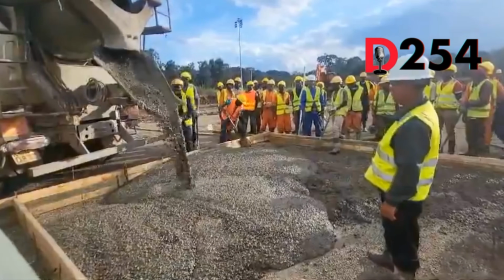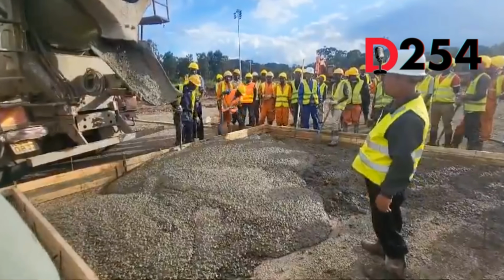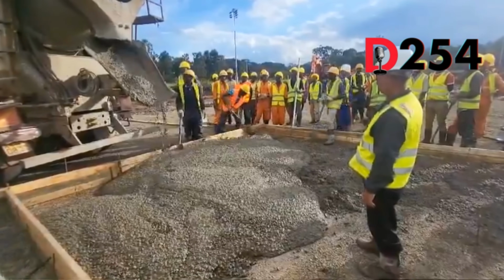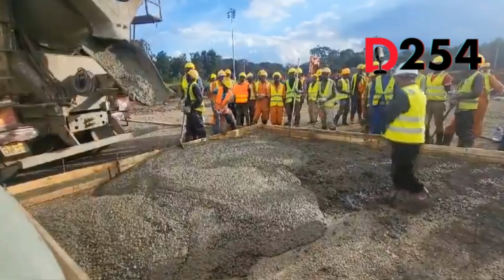The construction officially kicked off in late 2023, and since then, the progress has been consistent. If you've been following this site, you'll know how fast things are changing.